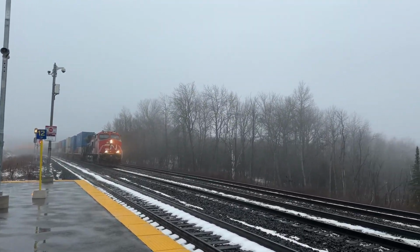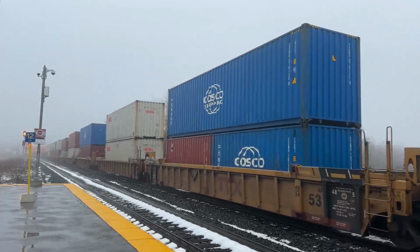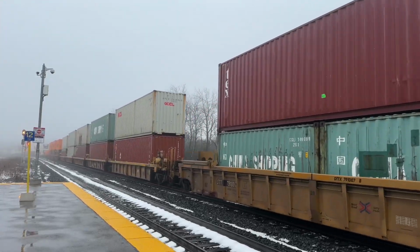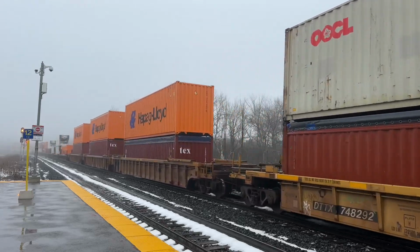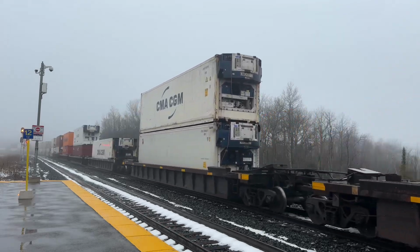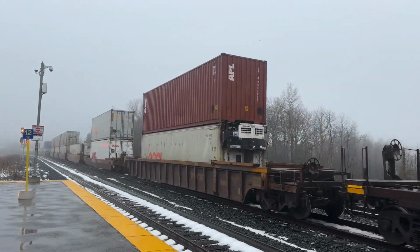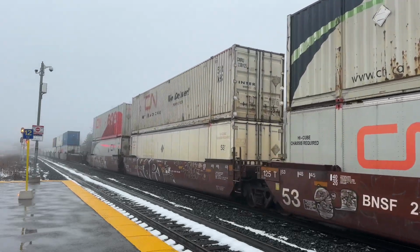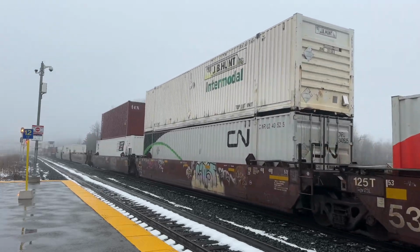Okay, guys, get ready for the horn! It's the train on the back! Go! Okay. Come on, come on, come on! Oh no, that's the one. He's the one that got here first. Yeah! Look how smooth this is going.